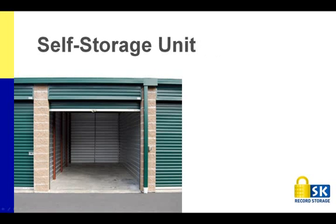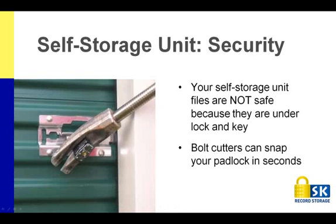Your second record storage option is storing at a self-storage facility. When it comes to security, many people are under the misconception that confidential files stored in a self-storage unit will be safe because their files are protected by a padlock and a key. But the harsh reality is that thieves with a bolt cutter or a cutoff saw can snap your padlock in a matter of seconds, and when they do, they'll have access to all your stored confidential information.